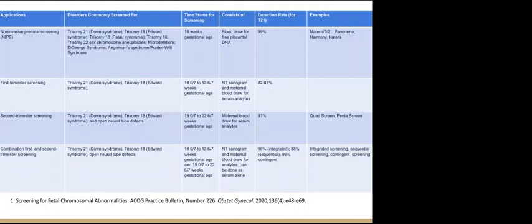The other category of testing would be multiple marker screening or maternal serum screening. Those are the other three listed in this graph here. For these, some of the main differences are when these tests are being performed. Obviously the first trimester screen is done in the first trimester. Second trimester screening is done in the second trimester, which would include your quad screen or penta screen. And then you have the combination testing, which would be the integrated screen, sequential screening, and contingent screen. All of these multiple marker screenings have various detection rates, various analytes being assessed, as well as various timeframes at which they can be performed.